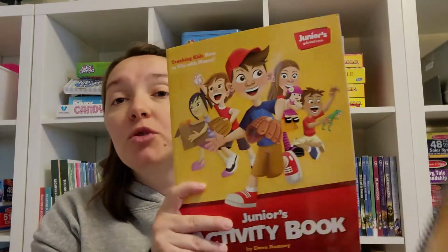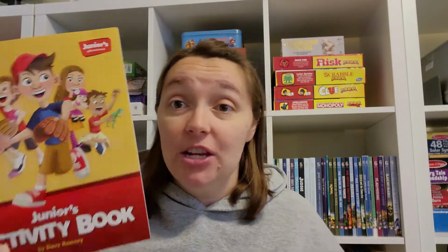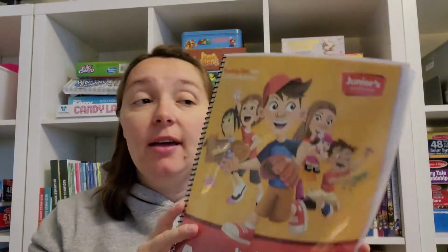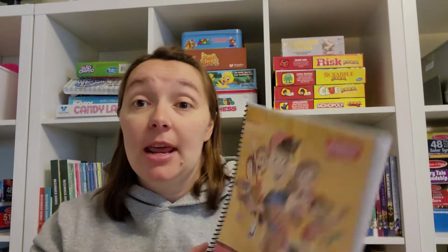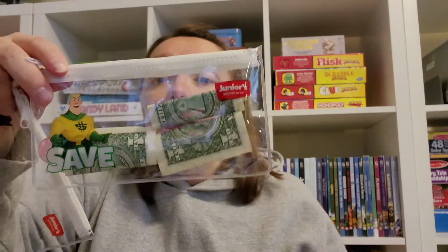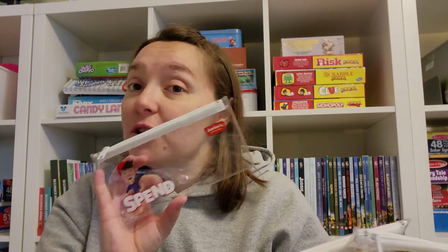It only comes with one of these books. And so what I did is I just copied each page and then I spiral bound it at Staples, and then I laminated the front and the back. Here is the save envelope and here is the give envelope. And as you can see, we've already used our spend envelope. But it's a really great way to, again, teach children the three uses of our money.